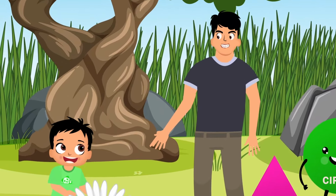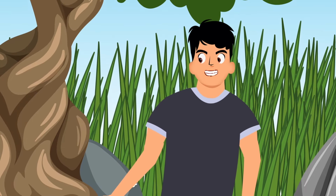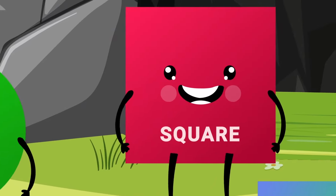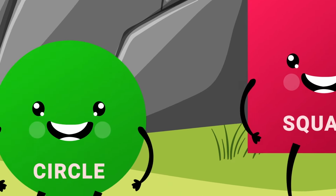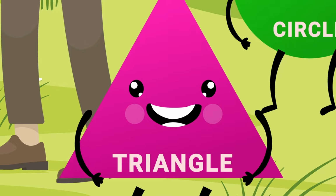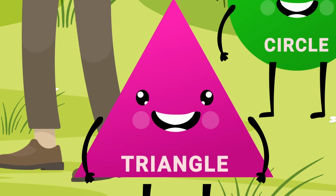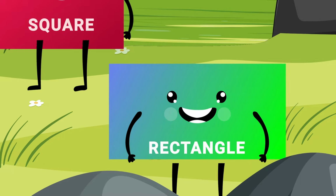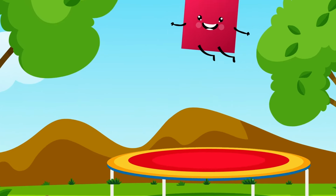Hey, let's learn shapes together. Are you ready? Let's begin. Square, circle, triangle, rectangle, square.